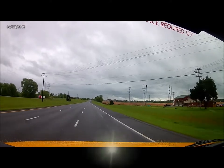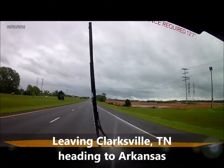Very, very light on the interstate. There is absolutely no one coming up behind me right now.